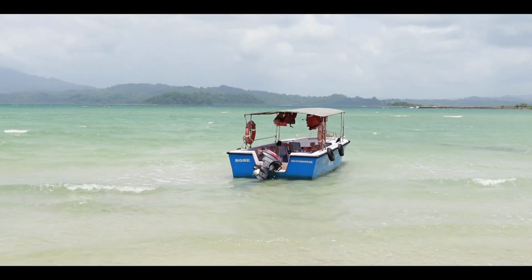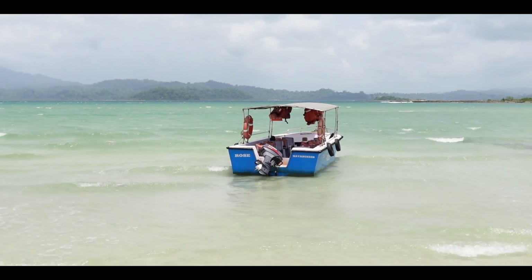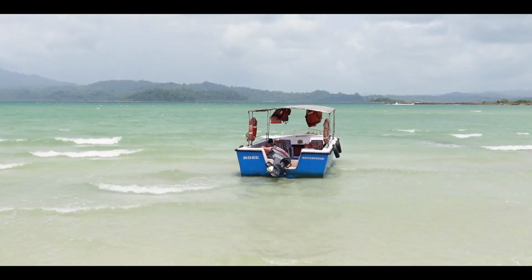very high number of untouched, very virgin beaches over here. This is one such beach, but it does get a few tourists every tourist season, which is basically the second half of the year that aligns with winter. Right now, because we are here during the off season or the monsoon, there's only like two or three other groups of tourists, so we have this entire place to ourselves.